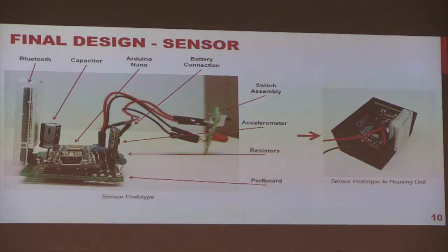Here's our sensor design with all the components exposed. And to the right, you can see it fits very rigidly within our box design. You can see the Arduino Nano, which is the microcontroller. We wrote a program for it to communicate wirelessly through our Bluetooth component. We also have the 3-axis accelerometer, which is going to collect the shock variation data off the red line. Then we have the battery connection, along with a switch assembly and an indication light for the power. And then we have resistors, a capacitor, and a perf board to integrate the electrical circuit.